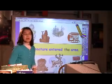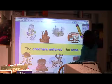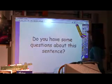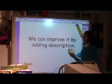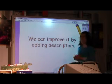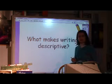Maybe a little mouse, which is tiny in pretty much every regard. So there are many different types of sizes and shapes that this creature could be. Very good. And we can really improve this by adding description. What makes writing descriptive?